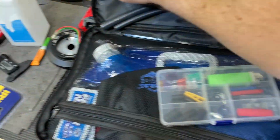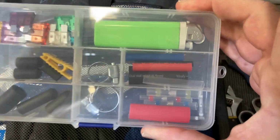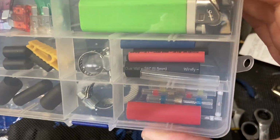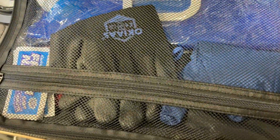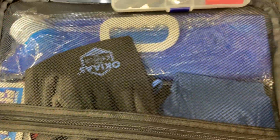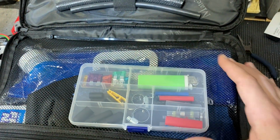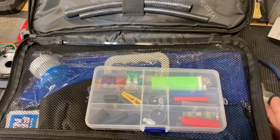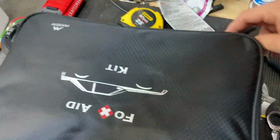So in mine, I've got some zip ties. I've got some vacuum line. Got some extra fuses, some vacuum caps, some shrink tube, a lighter. I've got a pair of gloves in here, some hand wipes, a little container in case I ran out of gas for some reason that will hold about maybe a gallon, half a gallon of gas, and still be able to carry it.